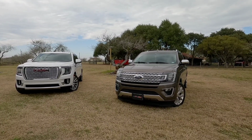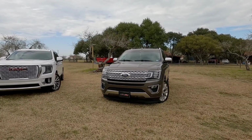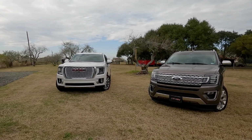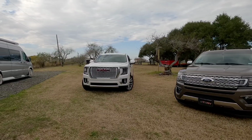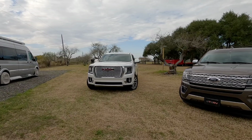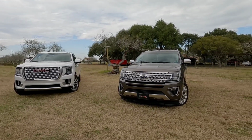First and foremost, my 2019 Ford Expedition has a V6 twin turbo engine, whereas the Yukon has a naturally aspirated V8 engine. The horsepower and the torque between these two are pretty similar. In terms of acceleration, you really can't tell the difference between the two.